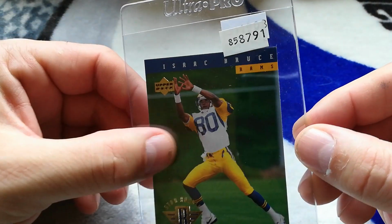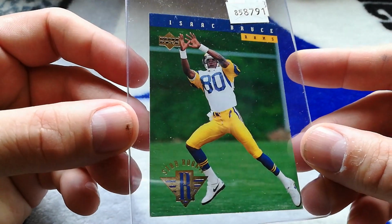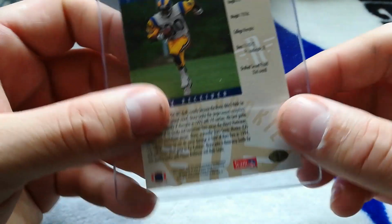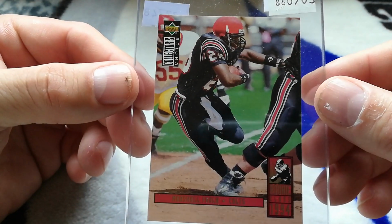And here's his partner in crime, Isaac Bruce. They're an excellent tandem together. Upper Deck Star Rookie. Big fan of Isaac Bruce. For some reason he seems to be like the first speed receiver that I can remember. Just a total mismatch.